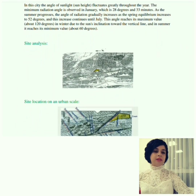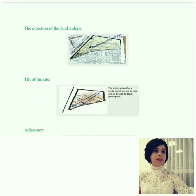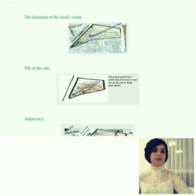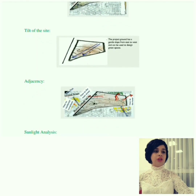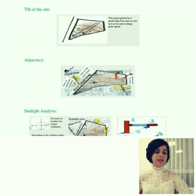Site analysis. Site location on an urban scale, the direction of the land slope, tilt of the site. The project ground has a gentle slope from east to west and can be used to design green spaces. Adjacency, as you can see here, we have a view to the hotel, and in this part we have a view to residential complexes, and a view to the main street.